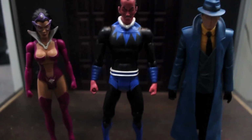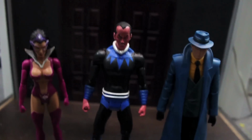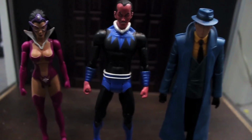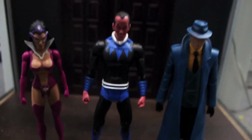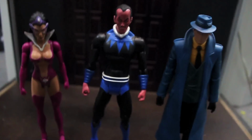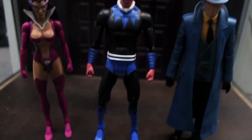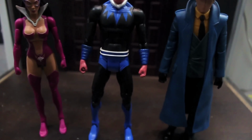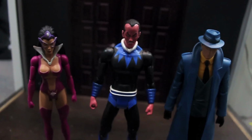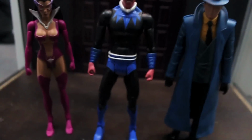Now this Sinestro is pretty damn good. I like it. I've been passing on this guy. I didn't want to buy him at retail because I didn't want to get the 2-pack. I didn't need another Hal Jordan, so I just waited. I've been watching it on eBay for the longest time, but I didn't really want to spend on eBay, even though the lowest I've seen is like $8 with free shipping. So it's an easy figure to get a hold of nowadays, but I was very picky, and I just wanted to do a trade, which I was able to.